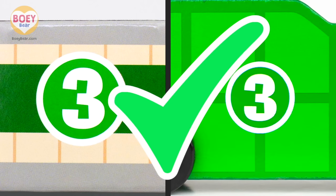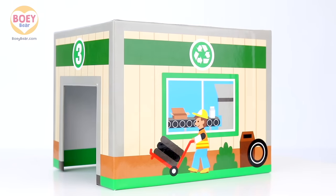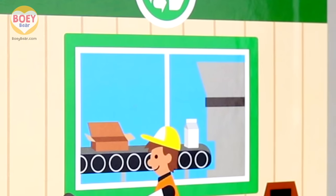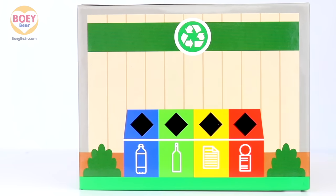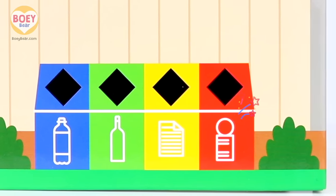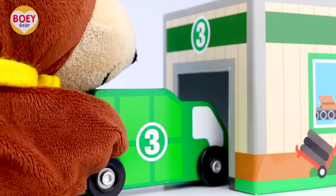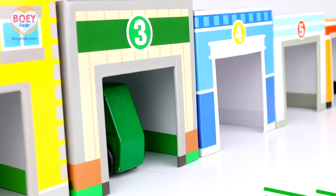It's a match. The number 3 building is a recycling centre. This is the symbol for recycling, where used materials are processed to make new things. And these are recycling bins. You drop plastics, bottles, paper, and tin cans in here so they can be recycled. Broom, broom. In you go, recycling truck. The recycling truck goes into the recycling centre.